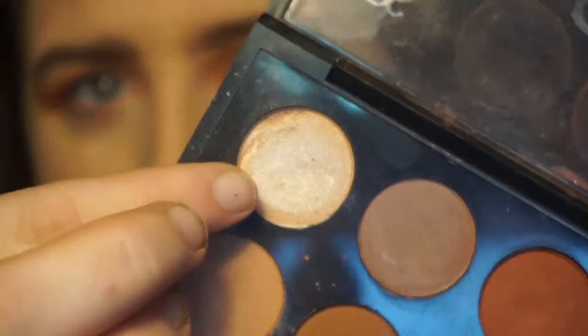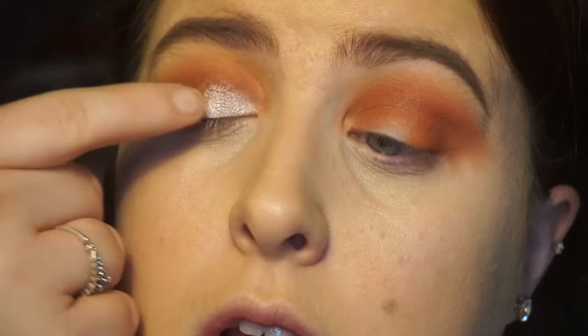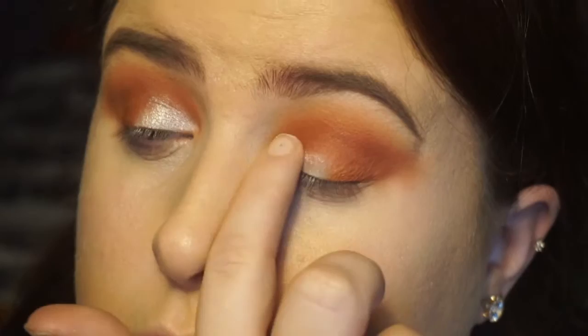Which is this one here. You can see it? Yep. And I'm just going to rub my finger on there. I'm just going to press that on to the inner corner. Just press that on like so. Don't worry, I know it looks a bit crazy. I will blend it in a bit. So I'm just going to press that on.